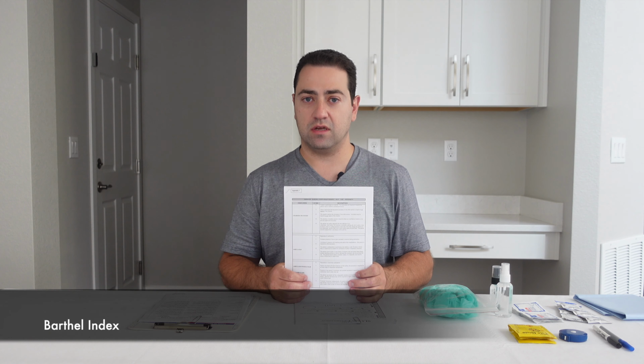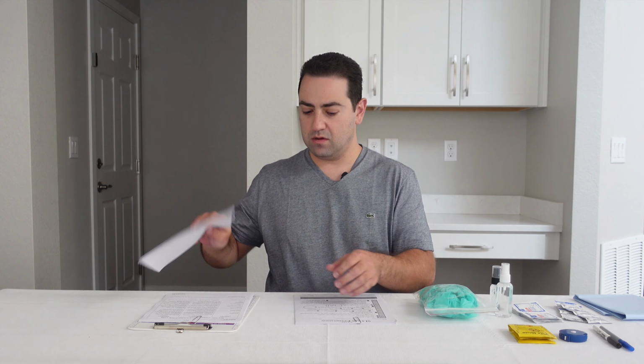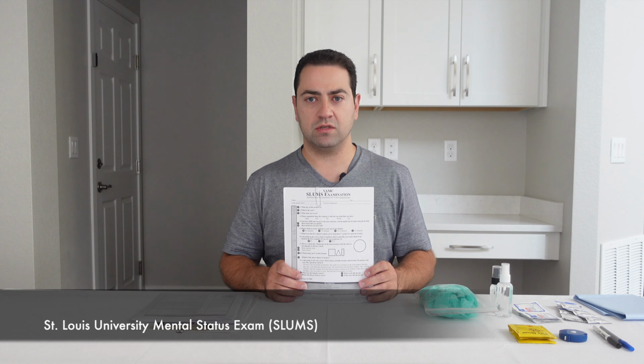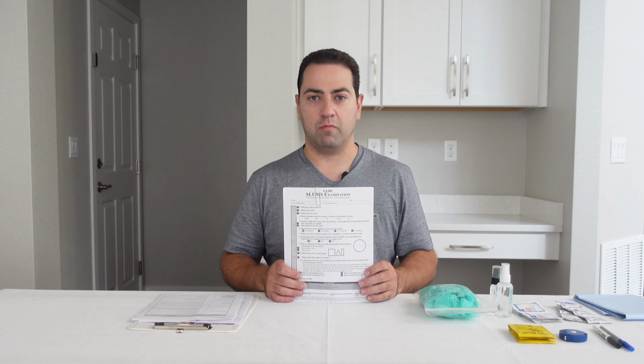The Barthel Index of ADLs, which assesses the ability of an individual with a neuromuscular or musculoskeletal disorder to care for himself or herself. I also have the St. Louis University Mental Status Exam, which is used to identify persons who have dementia or mild neurocognitive impairment.